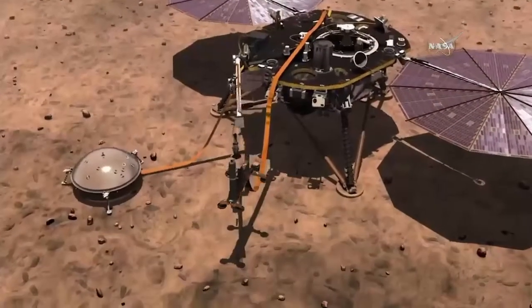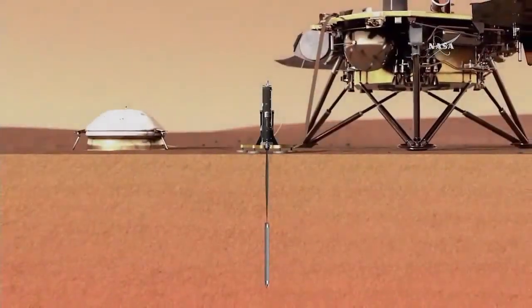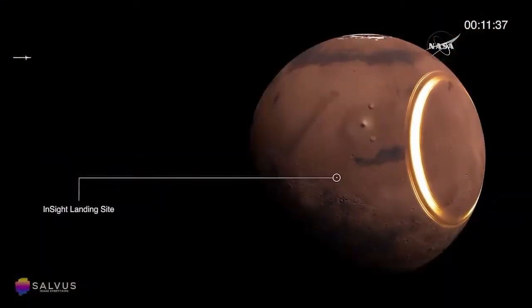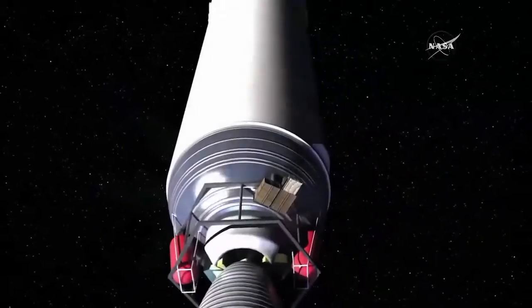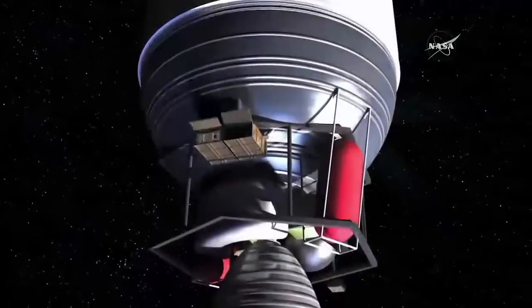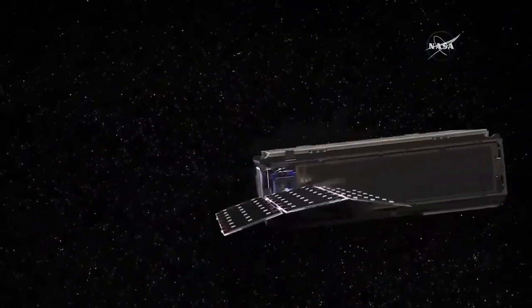After InSight enters the Martian atmosphere, traveling 13,200 miles per hour, it deploys its parachute and ultimately slows down to 5 miles per hour for touchdown. 1 minute later, InSight will begin surface operations, checking out the lander's health indicators, then deploying its two solar arrays. It will take about 10 weeks to place all the instruments onto the ground, and about 7 weeks later, the self-hammering heat probe will reach 10 to 16 feet into the Martian soil.